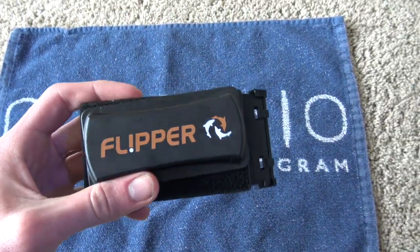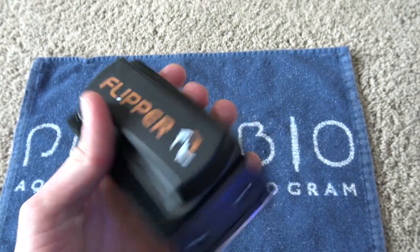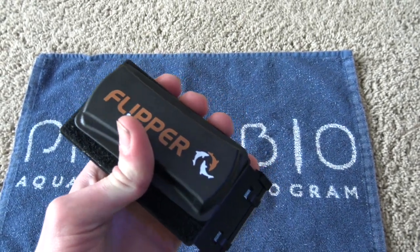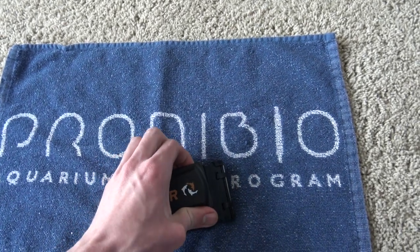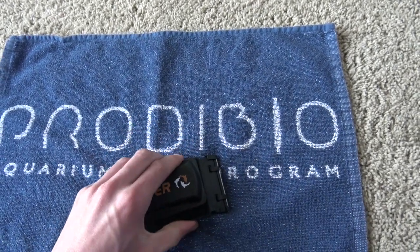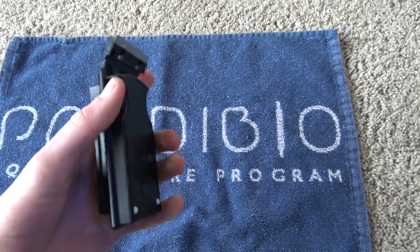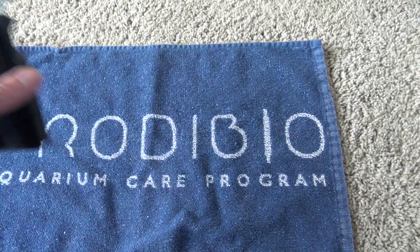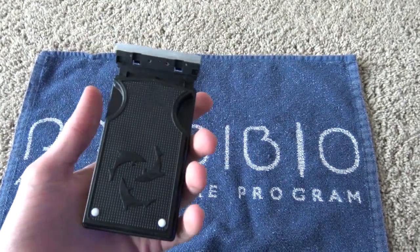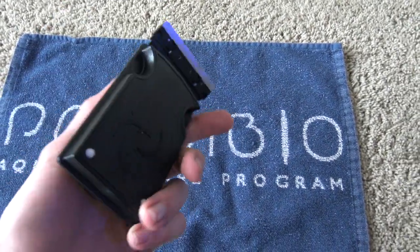This is the mid-sized one. It works for most tanks, most every tank. They're very low profile, and they're just a great tool. So obviously this one goes in the tank, this one's out of the tank, and you just move it around. It clears off algae in no time at all.